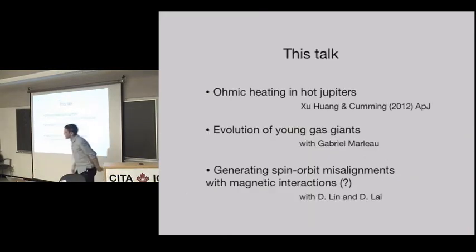Okay, so there are 3 things. Ohmic heating and Jupiters I'll talk about a little bit. Evolution of young gas giants, and there probably won't be time. If there is, I'll just talk about some speculations about magnetic interactions.